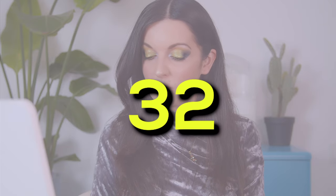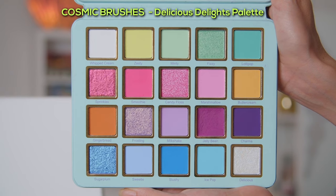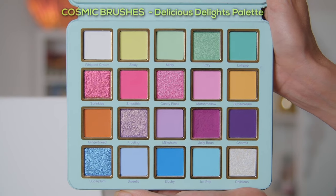And number 32 is going to go to Cosmic Brushes Delicious Delights palette. I really love the color story. My only critique would be that I wish they would have included a little bit more depth in this palette. The deepest shade is this shade and it's a purple. I'm glad that they chose it to be a purple because usually a purple is the one shade that will work with all of the other shades to deepen up your color. Some of the shimmers I felt were a little bit more lackluster, like this one. I wish this could have been a little bit more punchy. This one too. But then the shade Frosting is so insanely gorgeous.